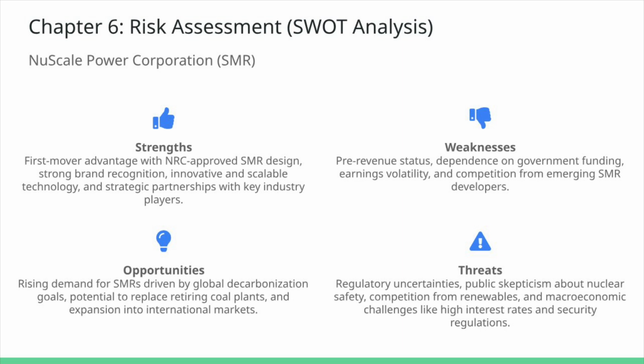But no company is without its weaknesses. What are some of the hurdles NuScale needs to overcome? The biggest challenge is that they're still pre-revenue. They haven't yet proven their ability to generate consistent profits from their technology. They're also heavily dependent on government funding and partnerships, which can be unpredictable and subject to changing political priorities. And as we've discussed, their earnings have been somewhat inconsistent, which makes it difficult to project their future financial performance. So there's a fair amount of risk involved, especially for investors looking for short-term gains.